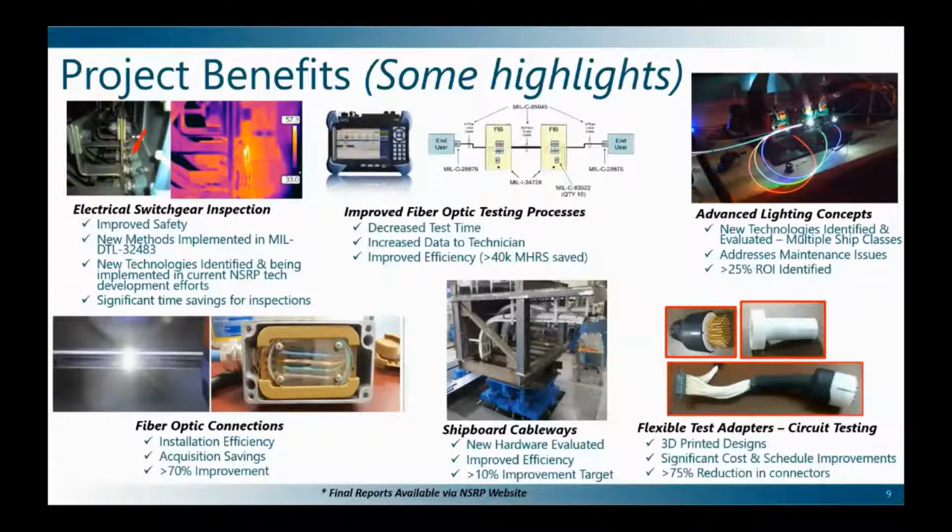The new splice enclosure concept that's shown here provides a $300 to $400 savings per connection, quite a substantial savings. The new cable tray hardware evaluation has targeted over 10% improvement in the area of cable installation processes.